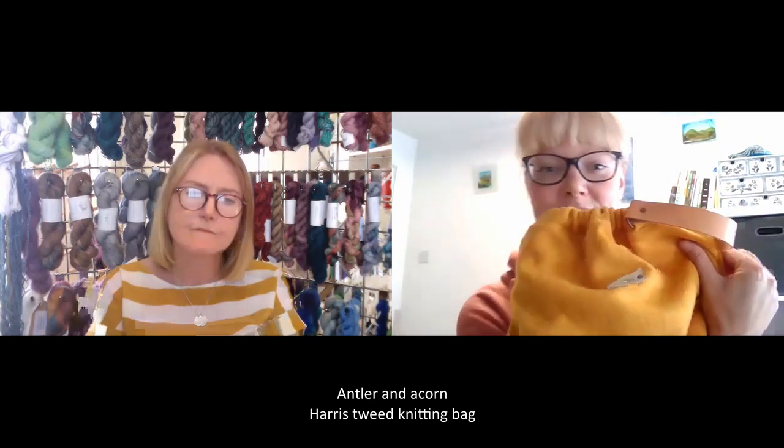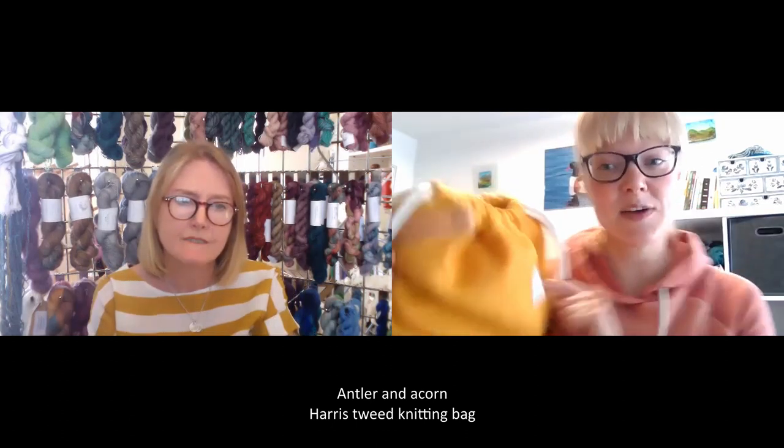That's my socks. And I will quickly talk about my other projects because I know I've got a lot of knitting. So 2 projects that I've been doing. This one is in my antler and acorn little bag, which is in Harris Tweed in yellow. That's lovely. It is. Show the bottom, Heather. Oh, very nice. So that's Harris Tweed. Yeah, it's got little pockets in.